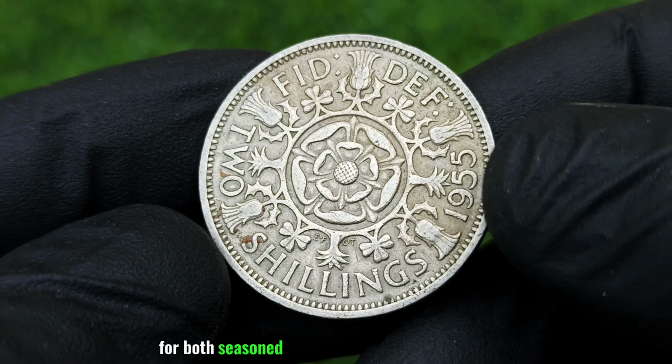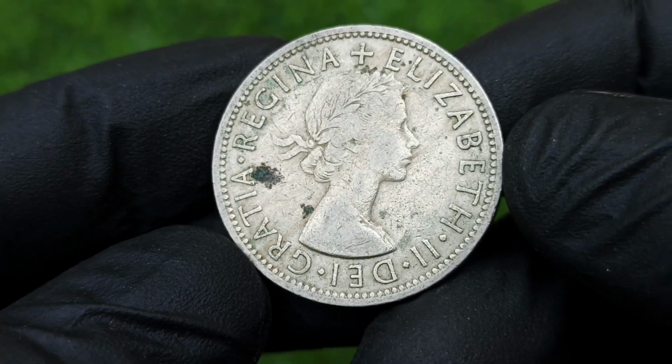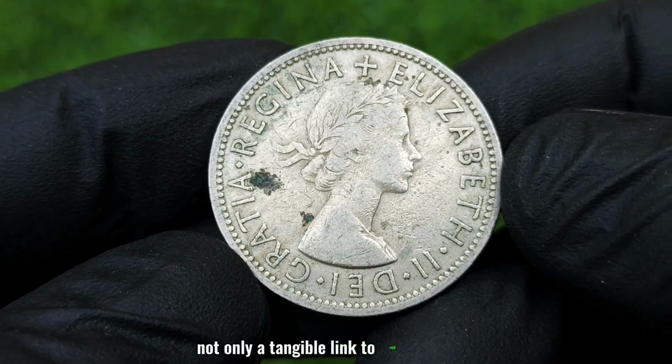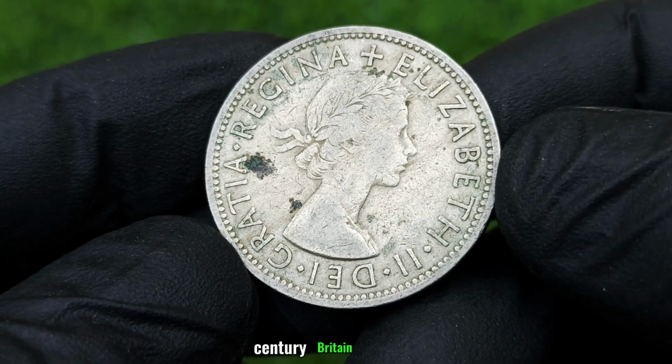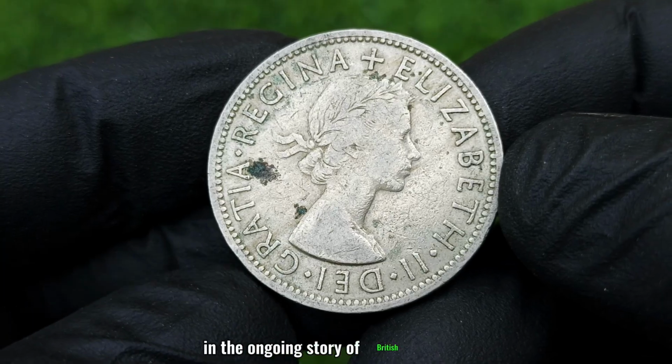For both seasoned numismatists and new collectors, the 1955 coins provide not only a tangible link to mid-20th century Britain, but also a rewarding investment in the ongoing story of British coinage.